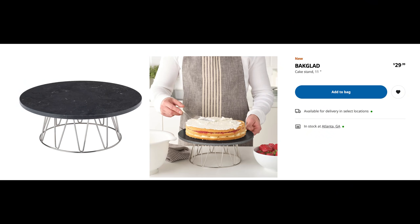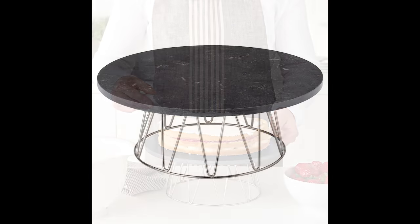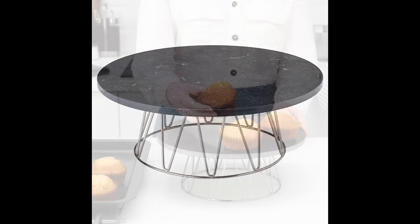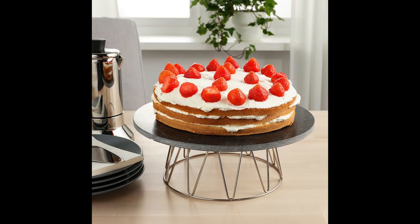I've had this clear glass cake stand since we got married, and I've been looking for a cake stand that I really love, and this may be it because this is so pretty. It's got a marble top on it. This is their Bakglad, which sounds like baking happiness to me. I don't know if that's what it means, but I'm going with it because I really think it's gonna make your baked goods look very happy. It's a marble top with a little stainless design on the bottom, and I think it's so cute, and I can absolutely picture Jack's favorite apple cake sitting on top of that.